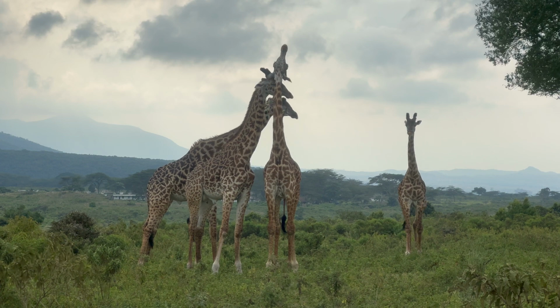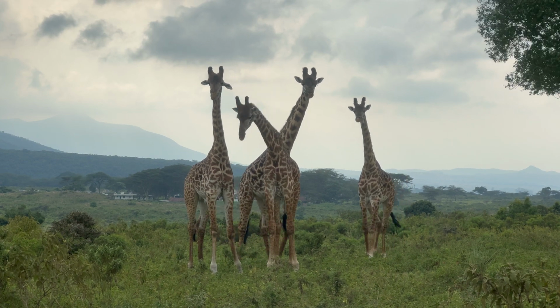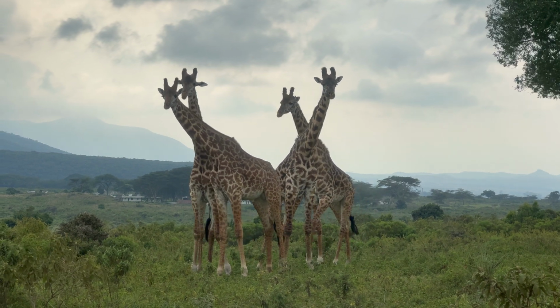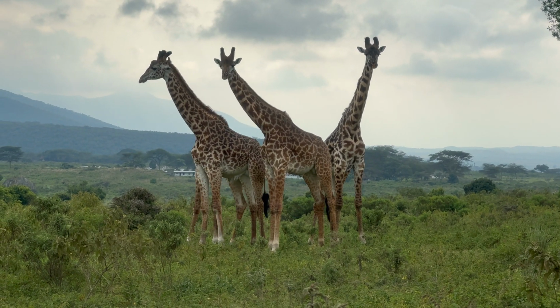Due to their long necks, giraffes face a significant challenge in maintaining adequate blood flow to their brains. Because of that, a giraffe's heart is exceptionally large and strong, weighing up to 25 pounds. Finally, to manage the blood flow and pressure efficiently, giraffes have a series of one-way valves in their neck veins.